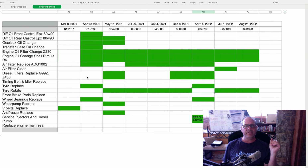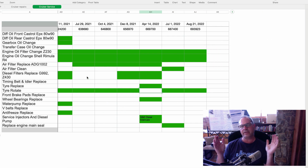Otherwise, this is the record. I service generally every 10,000 kilometers. New oil filter, new oil. The oil that I use is Shell Rimula R4. Shell Rimula R4 is long distance truck oil. So the trucks that drive up and down to Cape Town, it's that oil that I use for my vehicle.